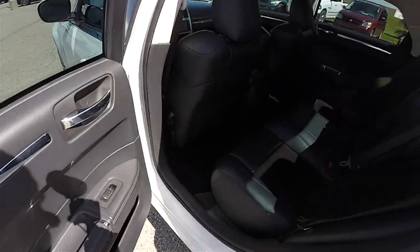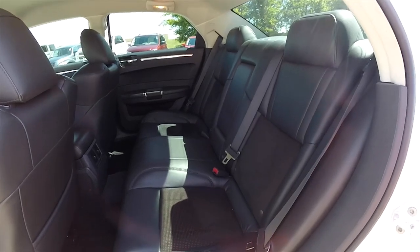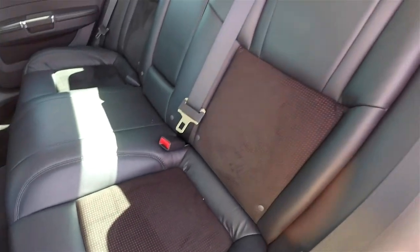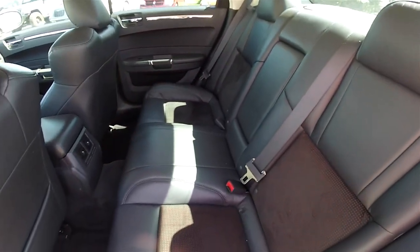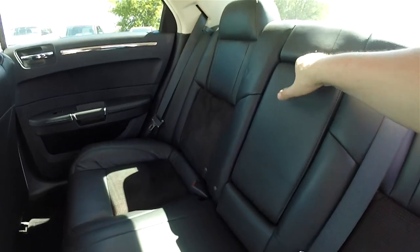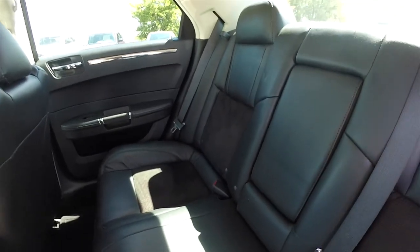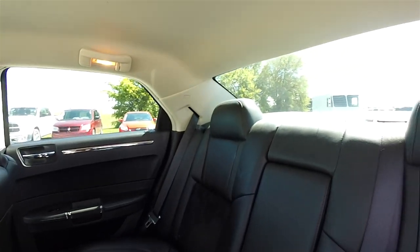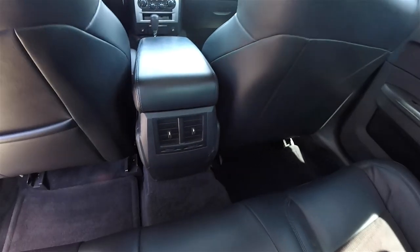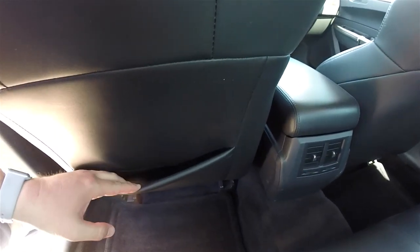Alright, looking at the rear seat. Rear seat does seat 3 across, 60-40 split folding seat with integrated head restraints on the outboard seats. Perforated suede continues, as well as the aggressive bolstering on the outboard seats. Fold down center armrest with integrated cup holders. Rear seat passengers have their own positional air vents. Seat back mat pocket on the driver's side.